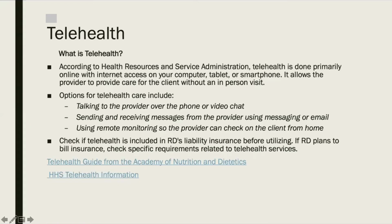So first, let's discuss what is telehealth. According to the Health Resources and Services Administration, telehealth is done primarily online with internet access on your computer, tablet, or smartphone. It allows the provider to provide care for the client without an in-person visit. Options for telehealth include talking to the provider over the phone or video chat, sending and receiving messages from the provider using messaging or email, and also using remote monitoring so the provider can check on the client from home.